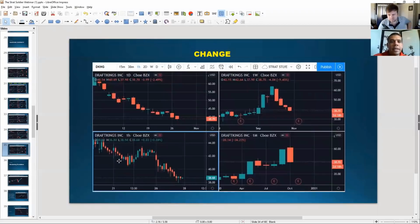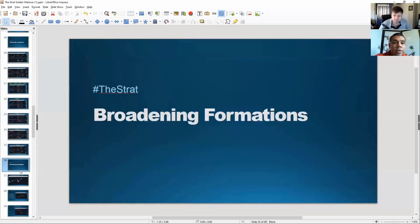Next slide here. Change. So now all that stuff is happening. Now the monthly's red, even though there's not a reversal on DraftKings in the monthly, it's still red. We know there's sellers here, and we can confirm that with the weekly and also the daily. There's no guessing here. The sellers are taking this. So broadening formation is the third universal truth.